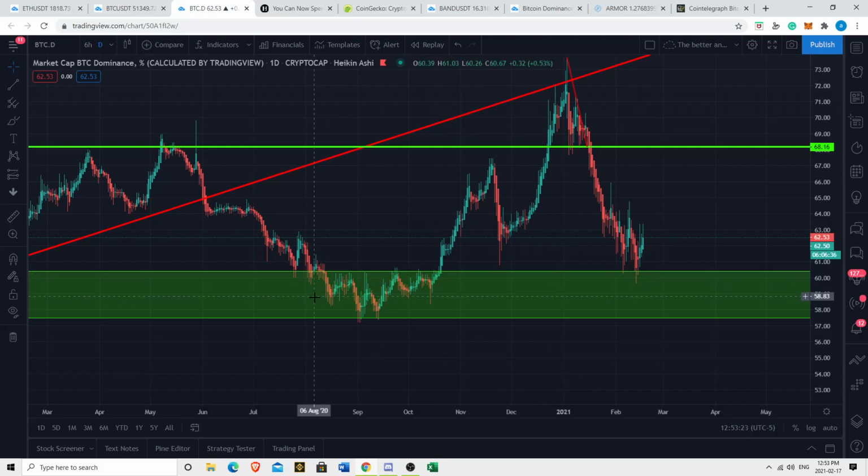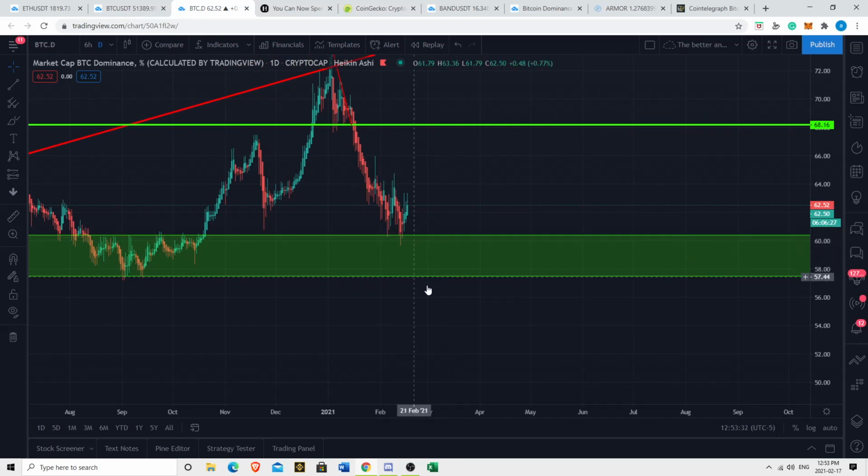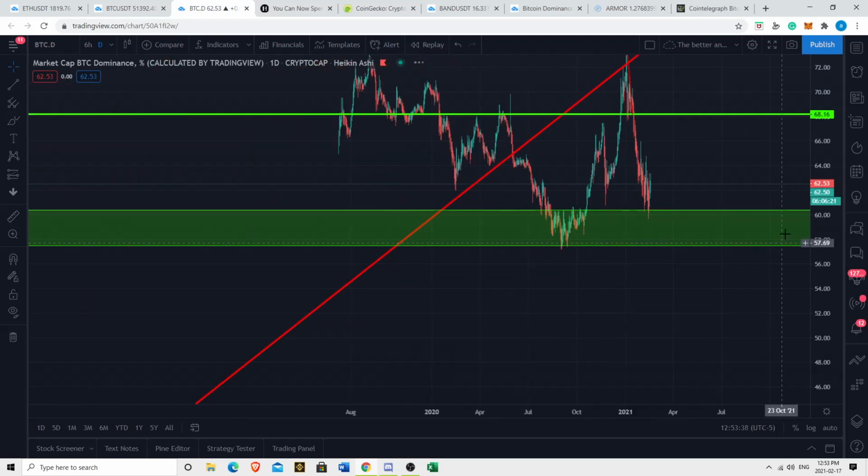You could have anticipated this. This area right here, from basically 60% to 57.5%, is a very critical area for Bitcoin dominance. I believe it's going to have a hard time getting below this area. If and when Bitcoin dominance starts to get below this area, that will be the alt season of alt seasons, in my most humble of opinions.